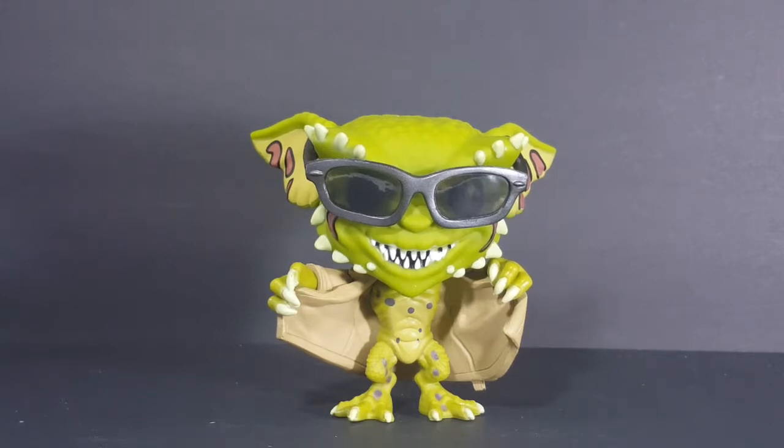I do plan on ordering Greta as well as Gizmo in the near future. Hopefully I'll have them ordered in time for October so that we continue these horror pops through the month of October. Of course, last week we did Ash versus the Evil Dead. This week is the Flasher Gremlin. Maybe next week we'll take a look at Greta, if I'm able to get her. I'm filming this in August, so I should be able to get her before the third week of October.